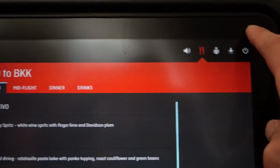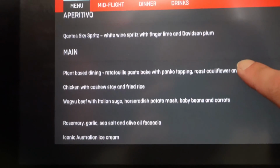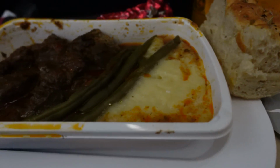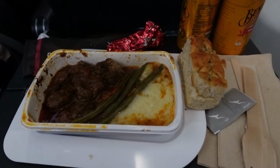They had the food offerings available on the IFE for today's flight, but when I saw that Wagyu beef was on there, it was too good to be true. And lo and behold, it was. This is definitely not Wagyu beef, although it didn't taste half as bad. And the focaccia bread was pretty good to wipe out the gravy and drippings.